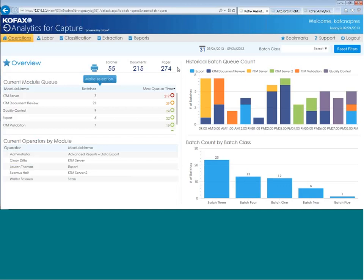So again, just glancing at our brief overview here, we can see we have 55 batches in our system. We have a bunch of documents and pages within those batches. I can see the modules we have online, the number of batches inside of those modules, their queue times. I see our operators and the modules they're logged into. And remember, regardless of where your operation spans, whether it's all in one location, a data center, or across several remote locations, it doesn't matter. You're looking at the aggregate or the sum of all activities in your operation and can further slice and dice that however you see fit.